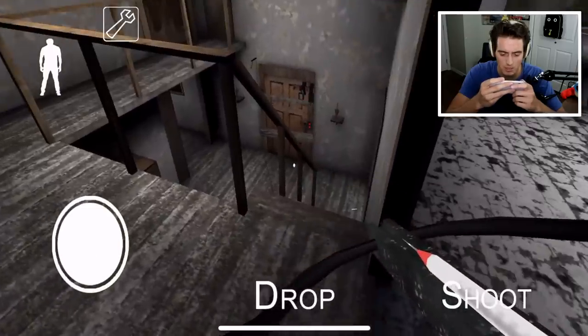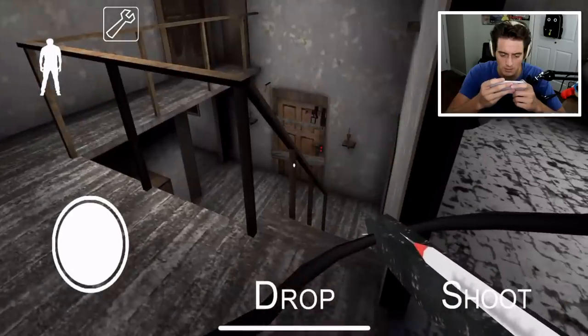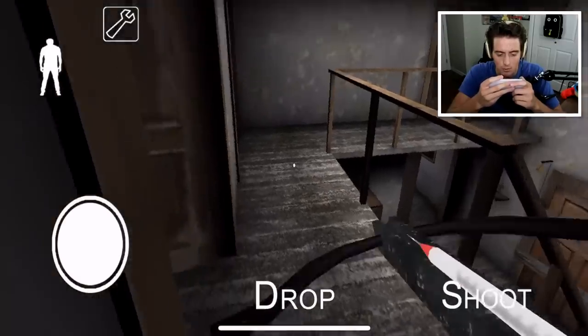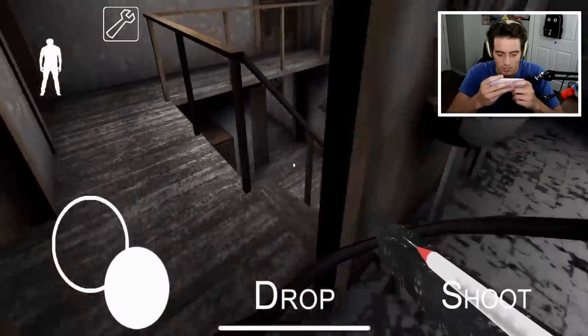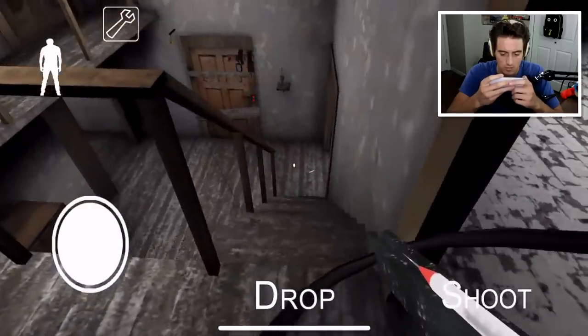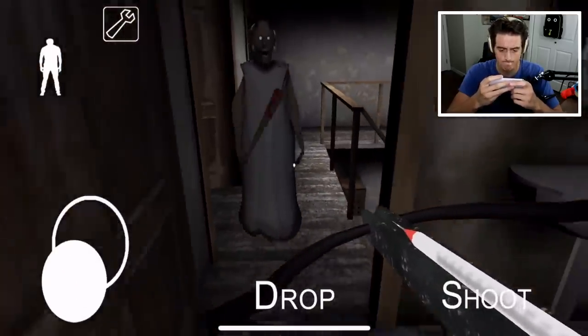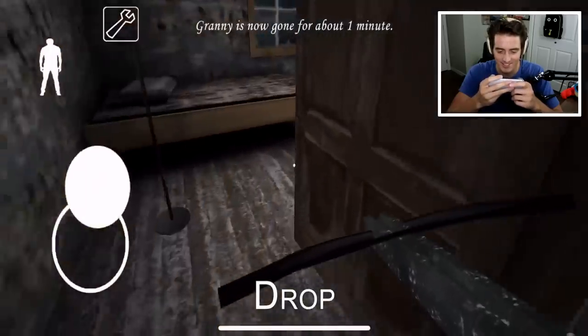Where does Granny spawn, actually? I don't know. Does she spawn back downstairs? How does this work? Because I do want to put that shotgun together. Okay, I want to shoot Granny again and then explore the main floor. And I see, like, you say you see me. I really just don't believe that. Okay. I'm going to be aiming down here. Oh! That was really close.